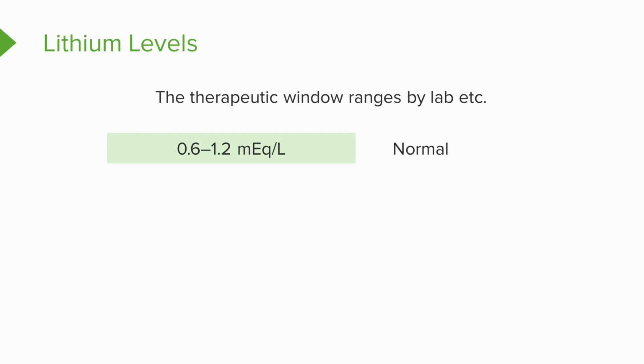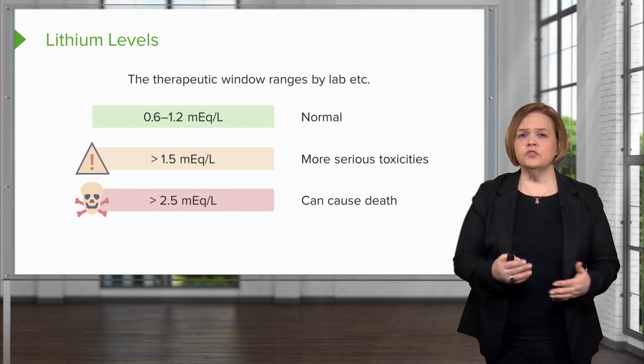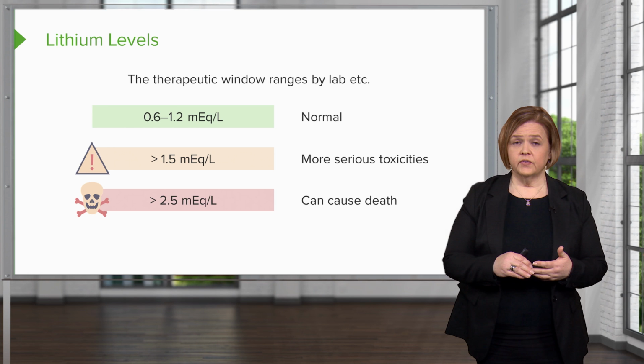Now, normal is approximately 0.6 to 1.2 milliequivalents per liter. Once you get above 1.5, this is a pretty standard level, you're going to start to see some more serious toxicities. If you're greater than 2.5, we've got a skull and crossbones for you there because it can cause death. So these are 3 levels you should commit to memory. So work on writing them down and repeating them and make sure you know these levels.